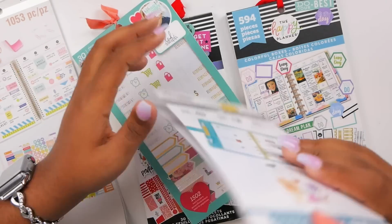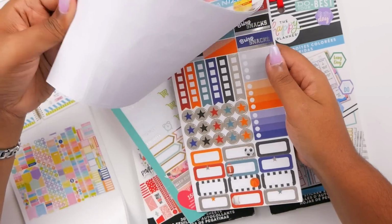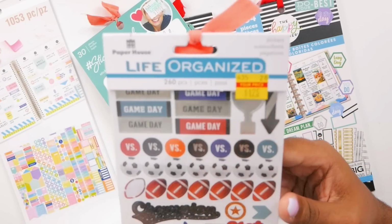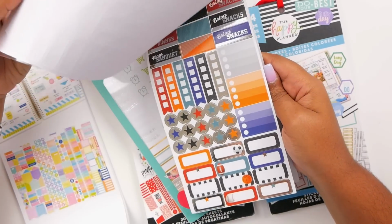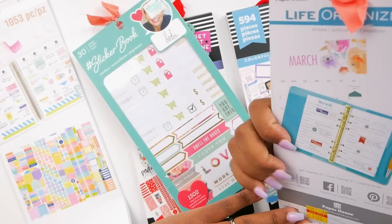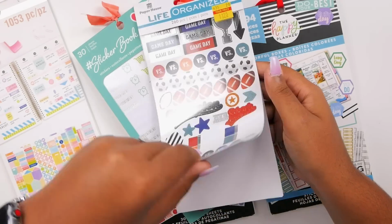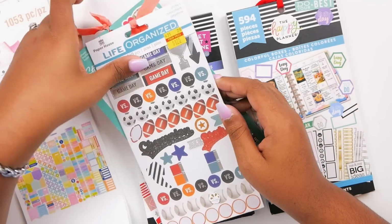And then I also have some Paper House stickers. This is a sports pack. I don't really know why I have this. Probably because I got it on sale for $1.25. I don't even really care for sports. But again, this is a smaller sticker pack. It retailed for $5, so if you use your 40% off coupon, you can get the price down fairly cheap. But I just think you get a bang for your buck with the Happy Planner stickers.